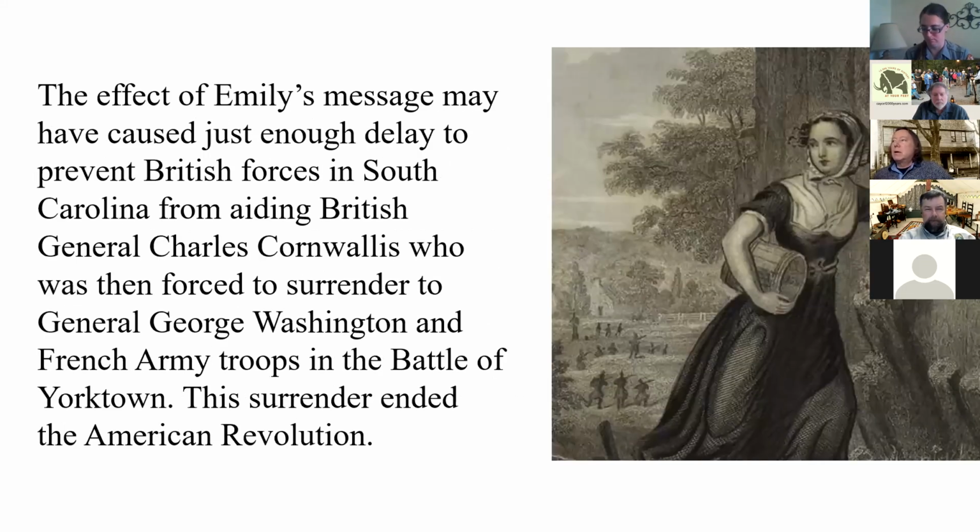So the effect, we don't know, we'll probably never really know the exact effect of the message, but it may have caused just enough delay to prevent British forces in South Carolina from aiding British General Charles Cornwallis, who was then forced to surrender to General George Washington and the French army in the Battle of Yorktown. And of course, this surrender ended the American Revolution.